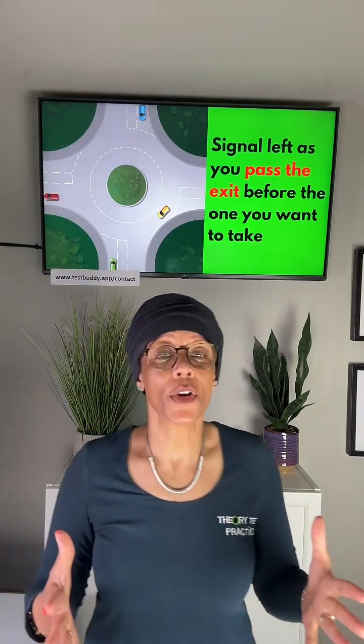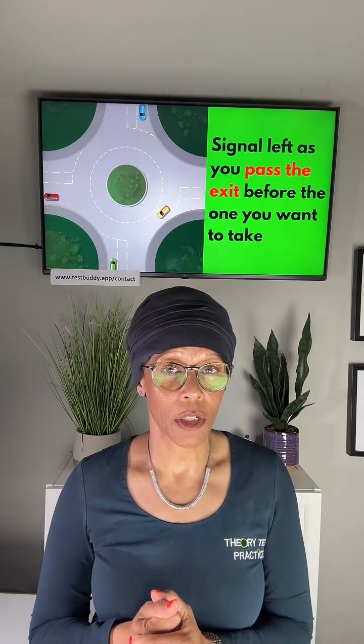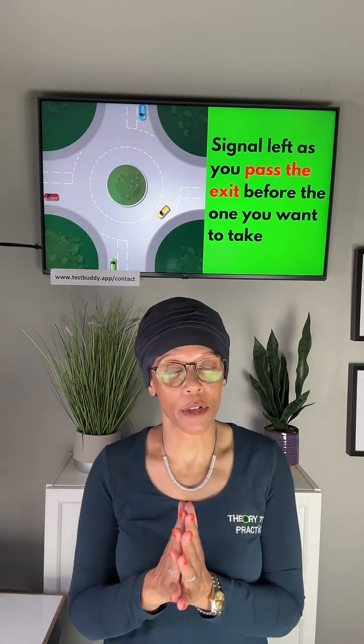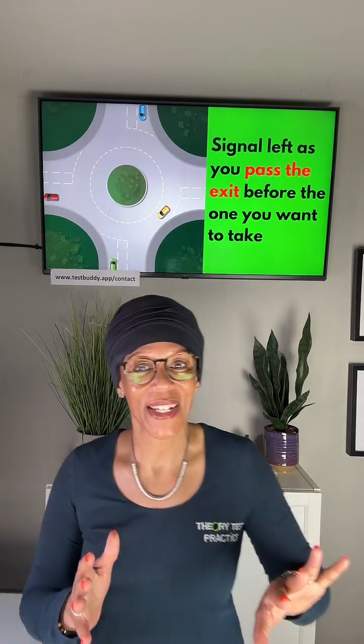Signal as early as you can. Don't leave it until you're here or you're here. Signal as early as you can. So it's exactly the same on a roundabout. You always signal to exit a roundabout. You're always going to signal left to exit a roundabout. All the roads that you pass are on the left.